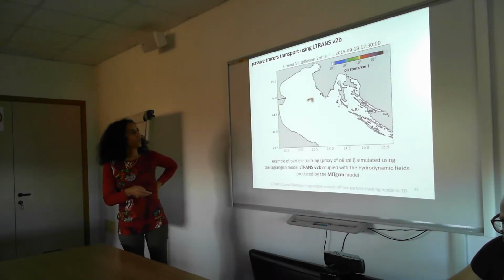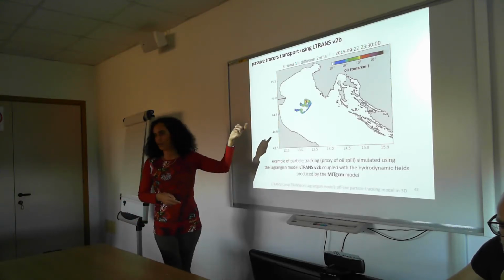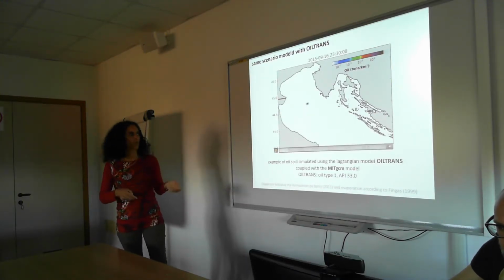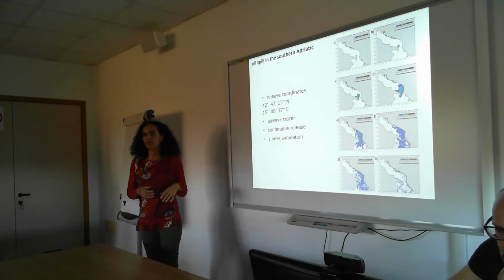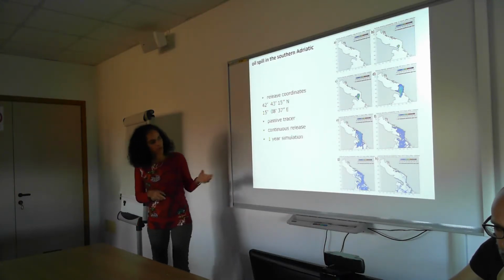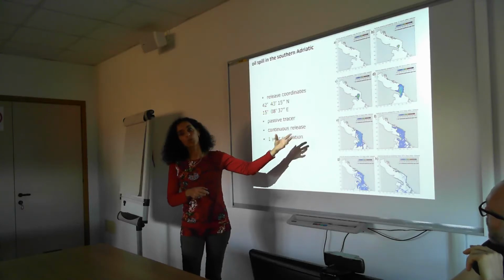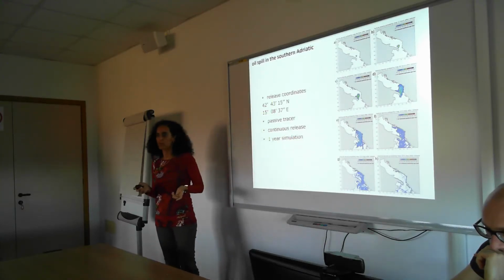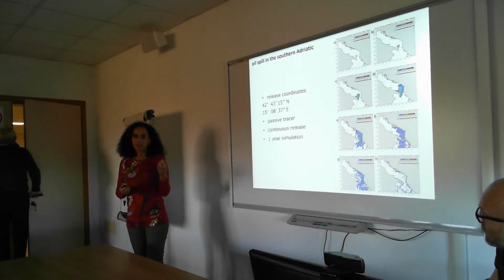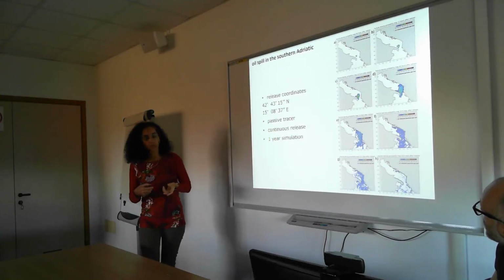But the idea is that with this model you can make a single scenario like this, or using another model you can make single scenarios that are more or less conservative, or you can do a 1 year long simulation, for example, discharging oil every day, in order to map which are the sites that are reached more often. In this way you can derive probability maps that can be used to support the management authority in order to see if one site is, for example, risky for the environment.